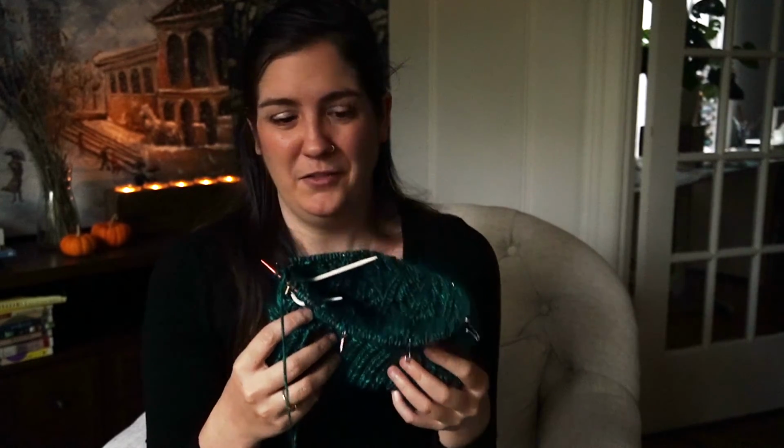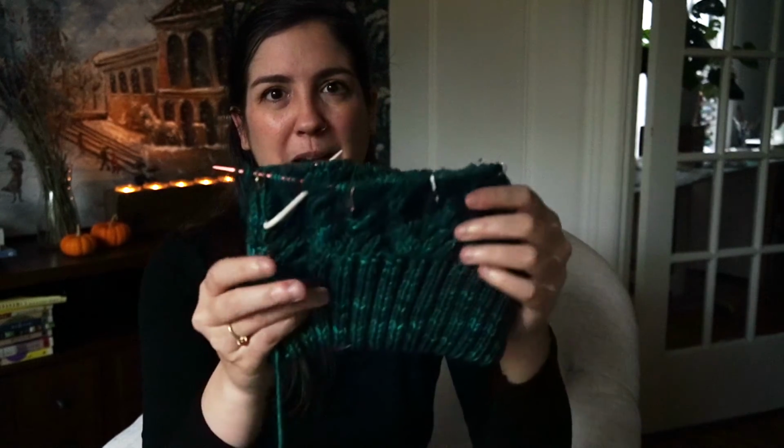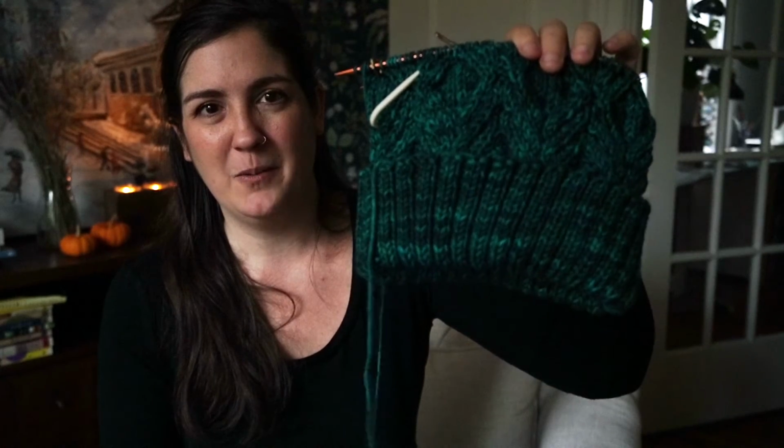It's not a color I would usually go for when knitting something for myself, so it's kind of fun to use something different. I am using a cable needle. I don't know how to cable without a cable needle. I've attempted to learn in the past, but I just couldn't quite get the hang of it for some reason. And I always have a cable needle on me. So I'm sure I'll try again someday. But for now, cabling with the cable needle is what works for me.